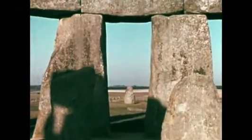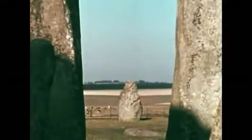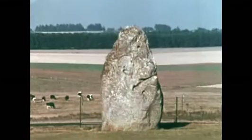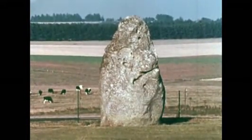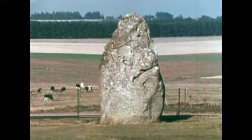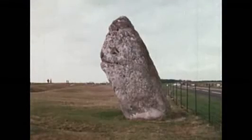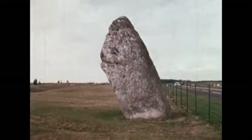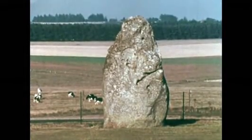the midsummer sunrise. Well, does the sun come up directly over the heel stone? Is that the significance of the sunrise at midsummer? Oh, yes. It shoots up to the left, moves over to the right, and then stands directly on top of that stone. And it does the same thing now as it did 4,000 years ago. 4,000 years ago, the sun was a little higher, but the heel stone was tilted more upright. And so, yes, 4,000 years ago, you would, just by luck, be seeing exactly the same thing.